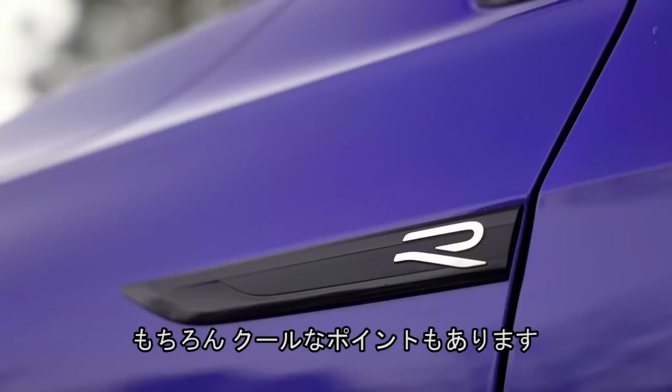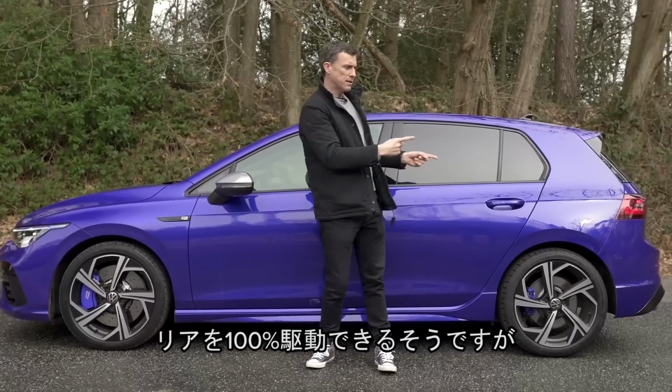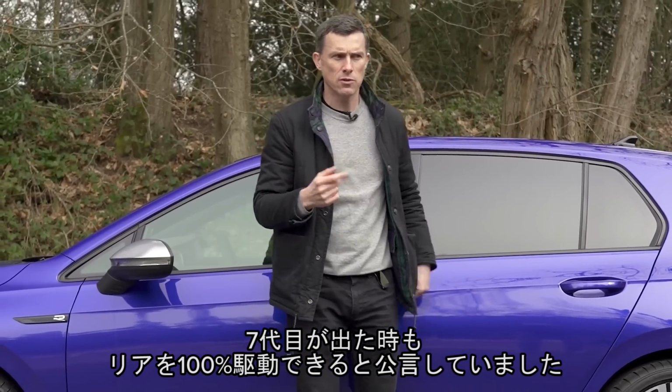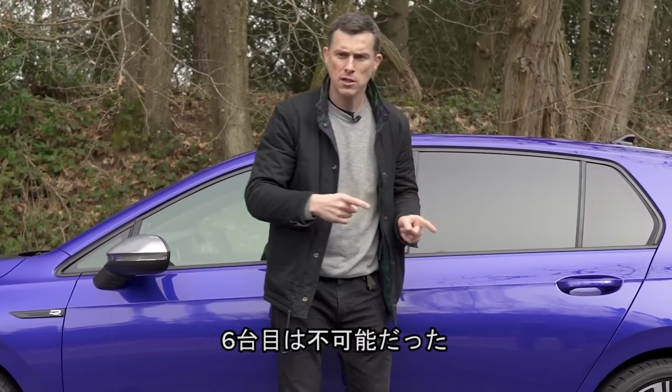It's not all negative though. Here's 5 good things about this car. This Mark 8 has a new all-wheel drive system, and it can send 100% of the power to the rear wheels, according to Volkswagen. Though when they released the Golf Mark 7, they said that had a new all-wheel drive system which could send 100% of the power to the rear wheels, which the Mark 6 couldn't.